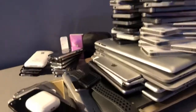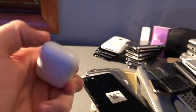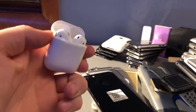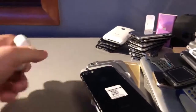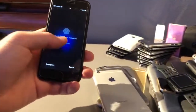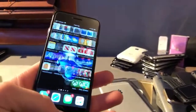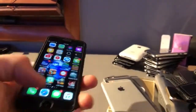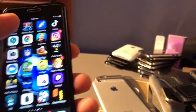How am I supposed to clean all of these? AirPods. Can't wait to get my AirPods Pro. My iPhone 7. Oh yeah, I could show you the TikTok on here.